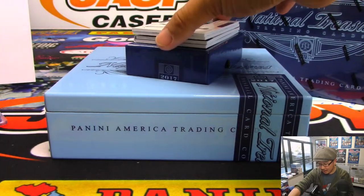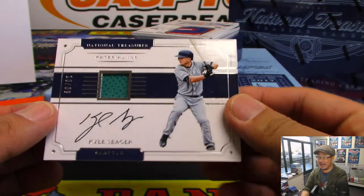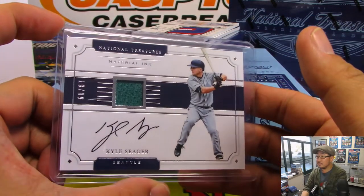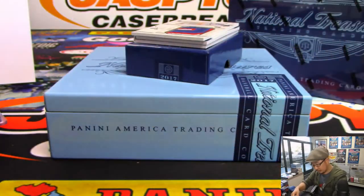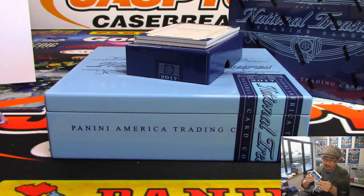Nice. Jersey and auto. Corey's brother, Kyle Seager. Jersey and autograph. Out of 99. That goes to the Mariners, Michael Kuntz with the Mariners. Ian Happ. It's a great patch. Nice autograph. Out of 49, Cubbies. Eric Bailey with the Cubs.